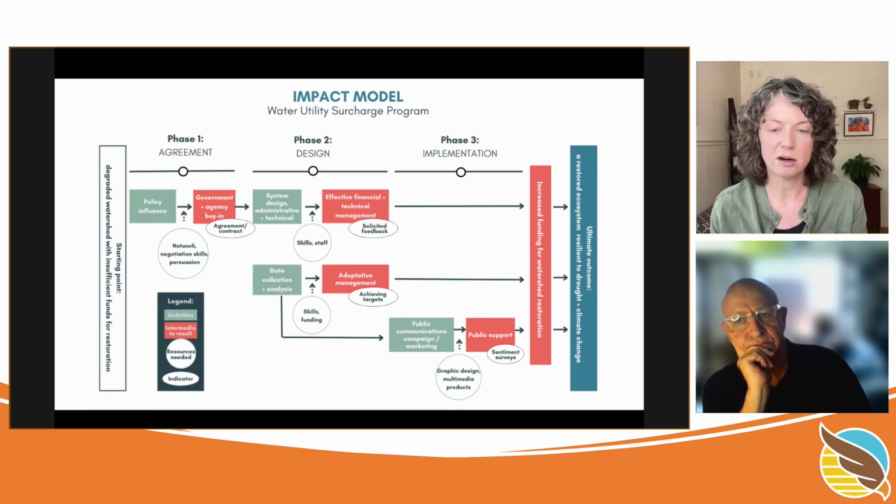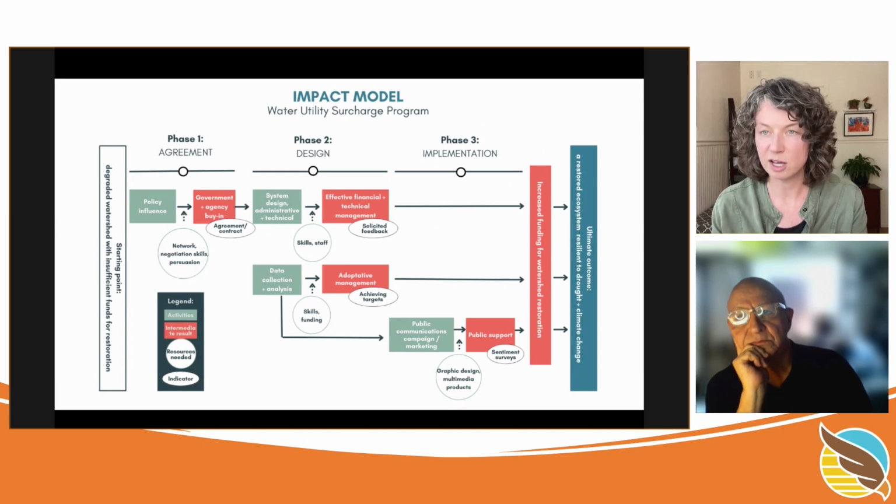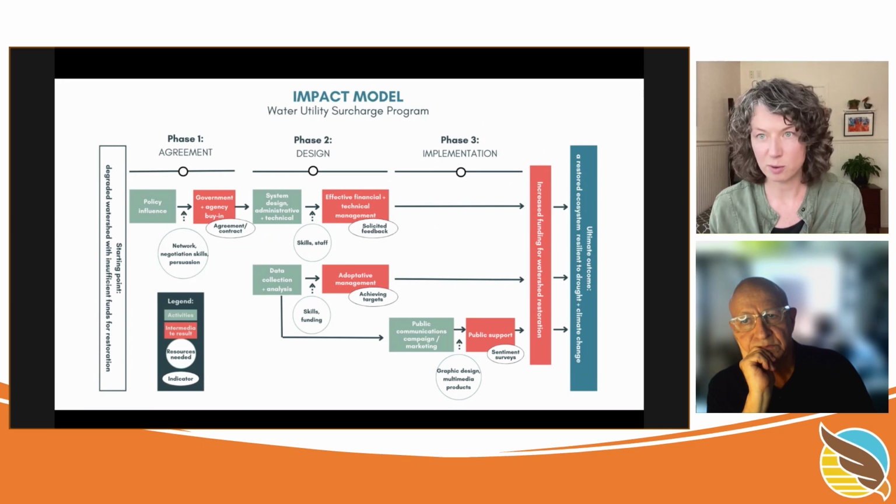So some takeaways here are that the essence of this effort is making the water utility surcharge program effective and accountable to the residents of Monterey who will be funding it. And if we succeed at making this surcharge program effective and accountable, then the broader Rio Ciudad program will increase water security and climate resilience for 5.4 million people, the poorest of whom are currently most at risk.